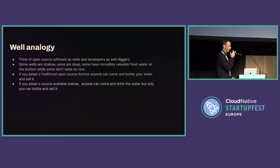And I really like this well analogy. I didn't invent this. I've seen this in other places, but you can kind of think of software as a well. You can think of open source developers as well diggers. And some wells have really great fresh water at the bottom. Some have water that's not so tasty, not so valuable.